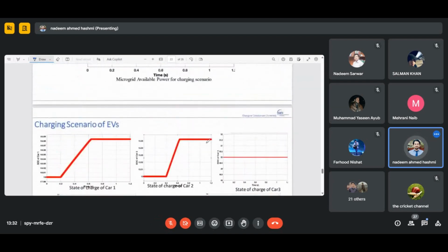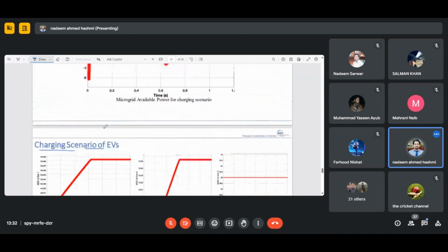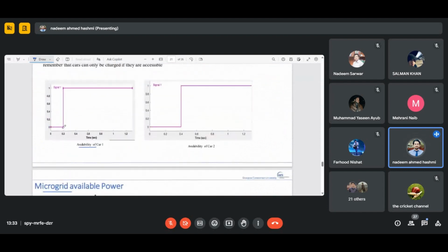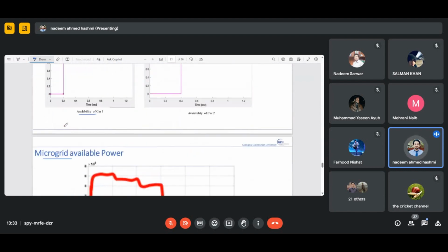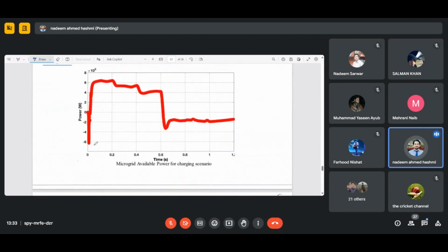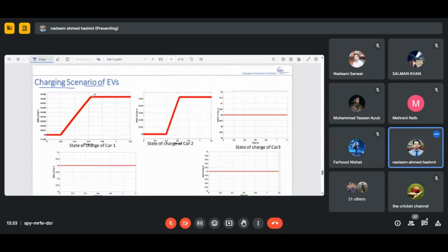This is the first scenario, the charging scenario. From 0.0 to 0.2, the state of charge of the electric car is 0 because the first car is available at 0.2. Here we can see it starts charging up to 0.6, because until 0.6 we have this huge amount of power to charge the electric cars.